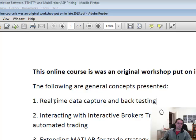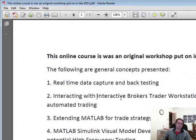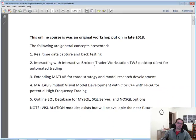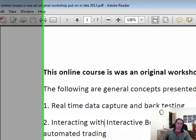This includes everything to do real-time data capture, backtesting with it, and how to interact with Interactive Brokers Trader Workstation for automated trading. The reason I like Interactive Brokers is because it's the most popular trading broker out there. Not only that, it's global, so it can be used in all the major countries and regions: Europe, India, China, South America, and North America as well. That's why I like it, a true global player, and their API puts them in their own class. To start with, it's a good broker to go with. Still, I have questions about it, but from what I've seen, it's probably your best option.